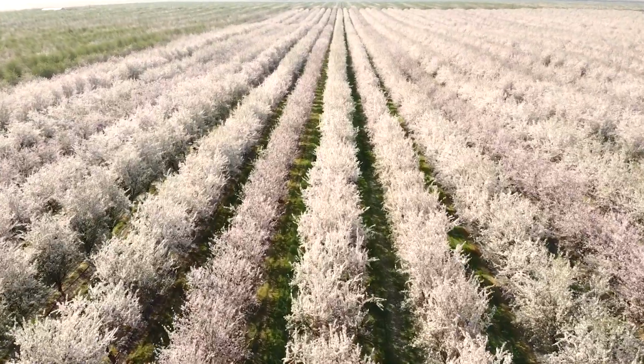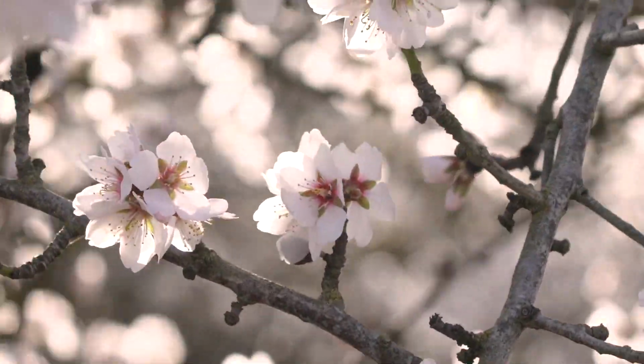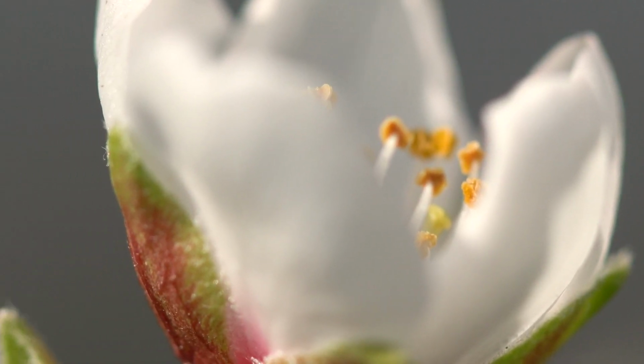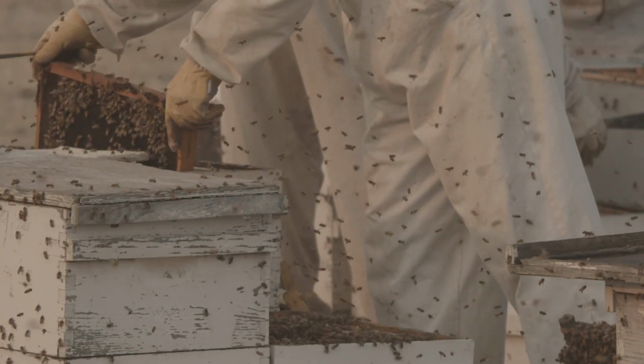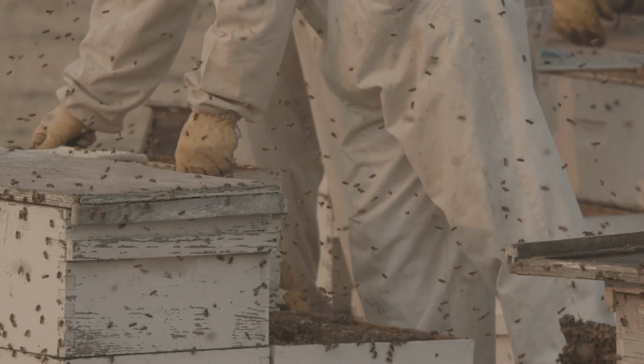From above, the valley now resembles a snowy carpet stretching as far as the eye can see. And within a month, as quickly as they emerged, the last petals fall from the trees and the whole event begins to wind down. And with it, another important moment for the beekeepers. Strong and healthy now from feeding on the protein-rich almond pollen, the colonies are in an ideal state to be split, moving half the bees from a strong hive to a new box and adding a new queen. The beekeepers can increase their colony count and keep their apiary viable.